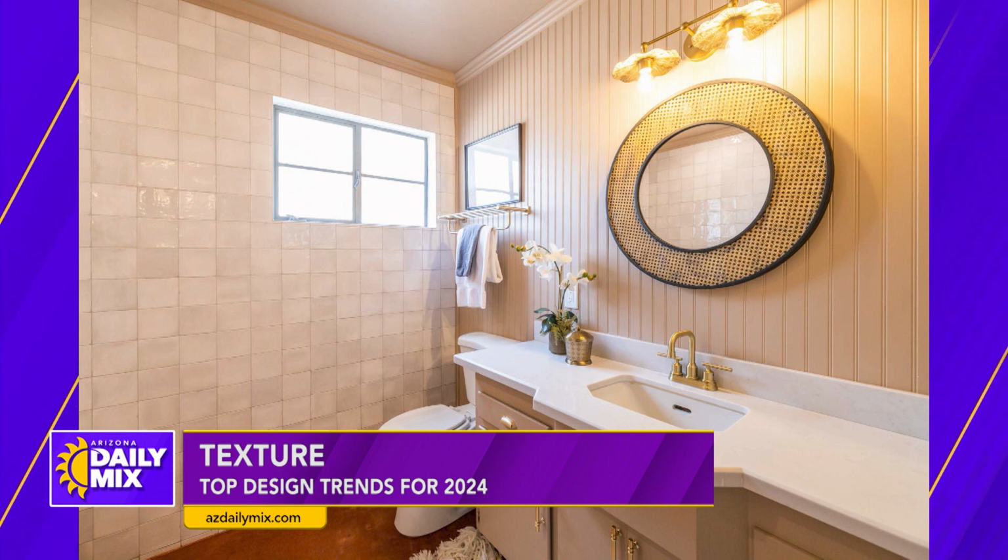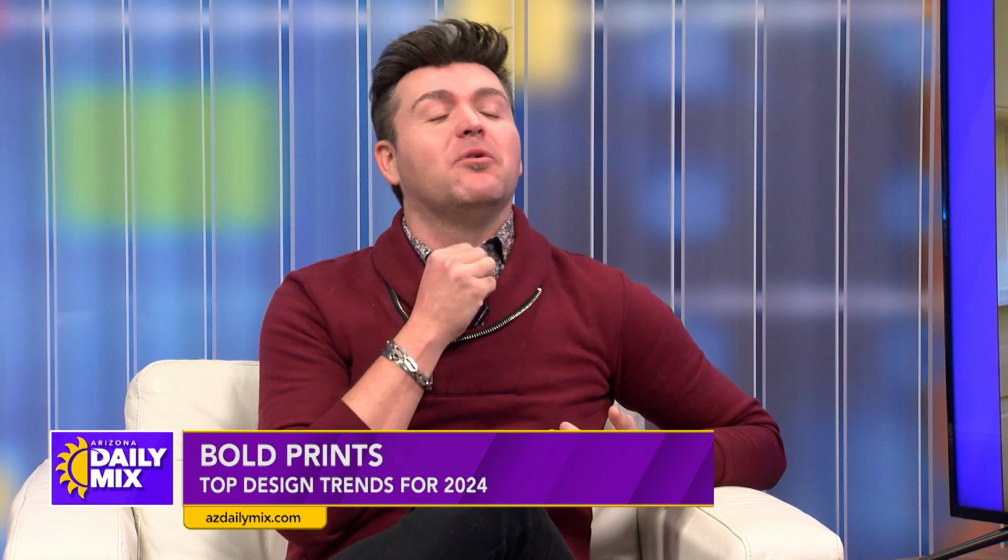Okay, so let's move on to bold prints because I want to make sure we get to this. I know you're rocking it today. Honestly, I am, yes. I wore the grandma couch blazer just for such an occasion. It's working for me. I tried to do a little bit of bold prints too.